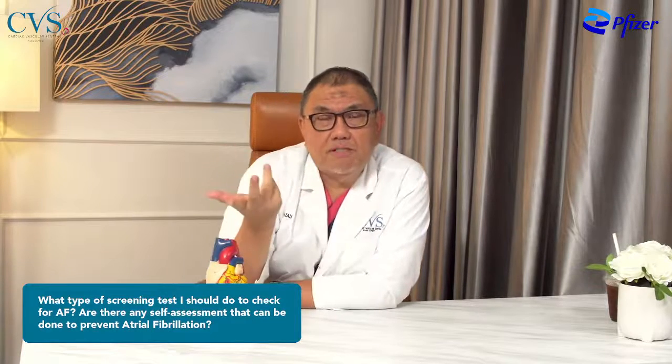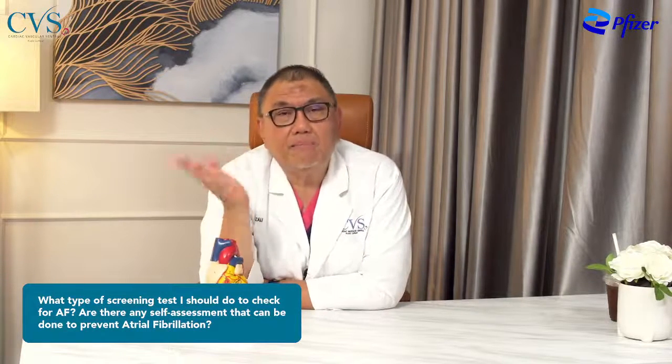Atrial fibrillation sometimes is a product of certain conditions. For example, we talk about age, right? And there's nothing you can do. All of us are going to grow old. So age is something we can't avoid. So aging leads to atrial fibrillation. But other conditions, like for example, hypertension, high blood pressure, very common in Malaysia.